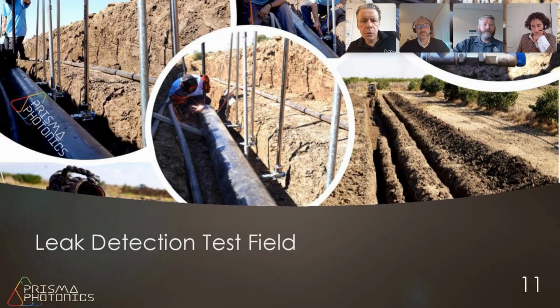So let's go into the main course of this talk, and this is the leakage detection, and thank you for your patience waiting for it. But before starting to present leakage detection results, let's speak about how we're testing this event.